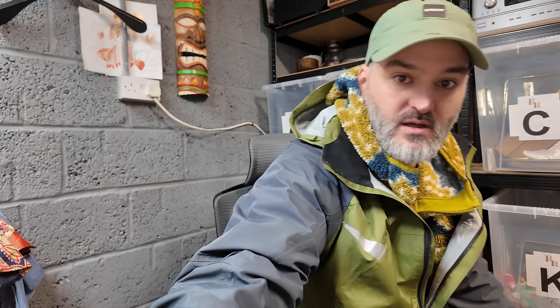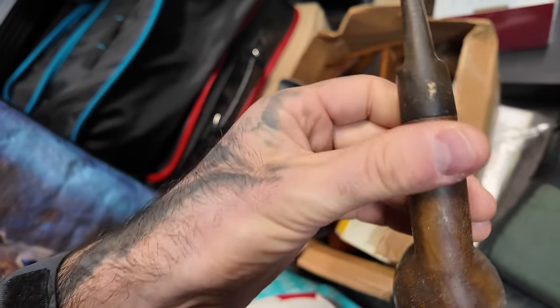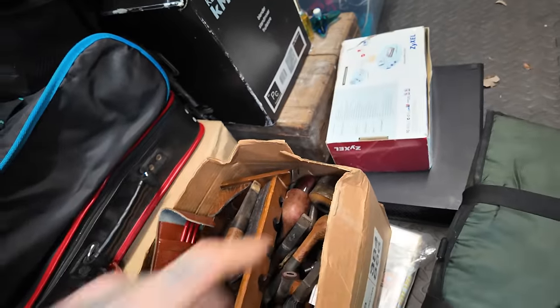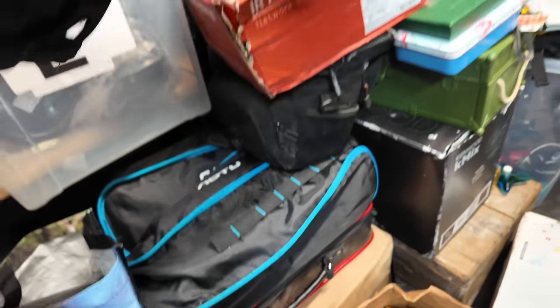But there is all sorts of stuff. I mean, look at all these things. I'll bring you around. Tons of vintage pipes. Now some of these can be decent. There's markings on some of them. A Zixel, good brand to look out for. I don't know what these are. I don't know what they are. That's a camera in there.